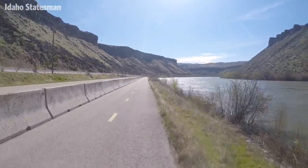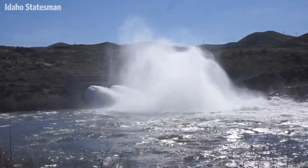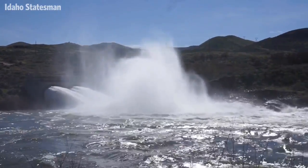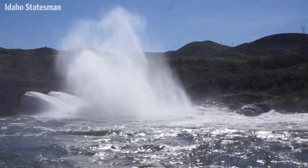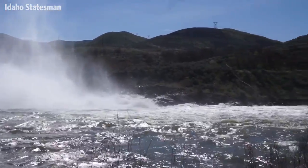There are some educational components to this stretch of Greenbelt too. The Goodwin Dam, Kelly Hot Springs, Diversion Dam, Peace Valley. Really quite a few different areas of interest, stopping points. If you're with kids, you can turn around there. If you want to do an out and back, obviously that's a good way to do it. But yeah, you'll learn a lot on this stretch of Greenbelt.